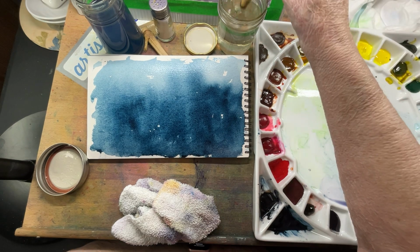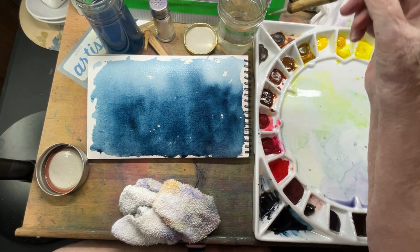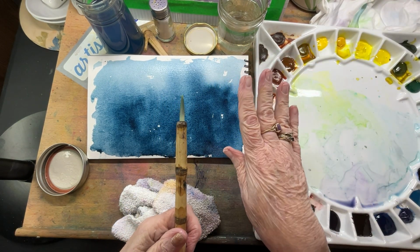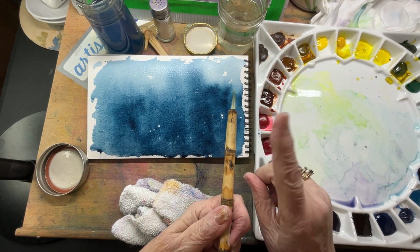It's still a little bit damp. I'm going to take this another brush by Tracy. This is totally synthetic. As it's not totally dry, but it's not totally wet, I'm going to sprinkle some water.